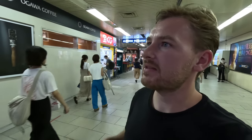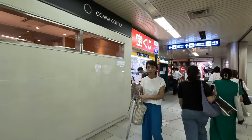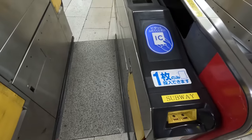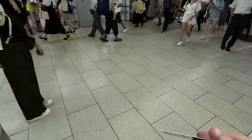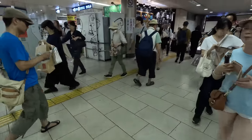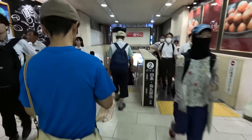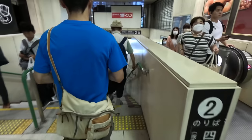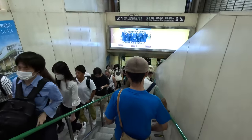I'm looking for the Karasuma line, I think is what it's called. I'm looking to take the subway. So, I believe this is it here. Okay, easy enough. And I think Karasuma is what we're looking for here. So this card cost me 2,000 yen.